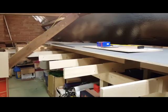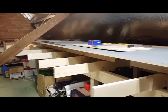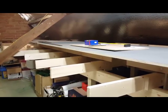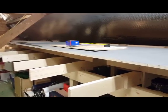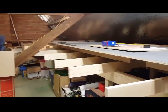Also, the rest of the benchwork has now been extended out, so that the whole layout all the way around the room is 3 feet wide. So there's 3 foot of scenic space to be building on.